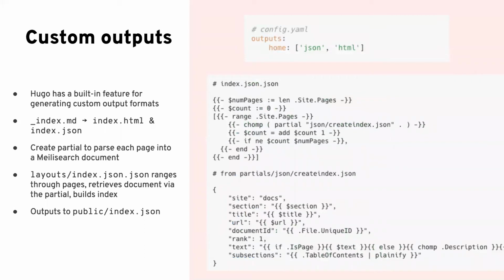So I mentioned before, Hugo has this built-in feature called custom outputs. Normally you would generate HTML from each one of your markdown pages, but you can actually specify in your configuration, we see here outputs home in our config YAML file, that we don't just want HTML for our home page, we want a JSON format of that. But similar to whether it's a theme or specific layouts that you've given the project, you need to specify a template file to say, oh, you want a JSON output? What do you want? You have to say the same thing for HTML.